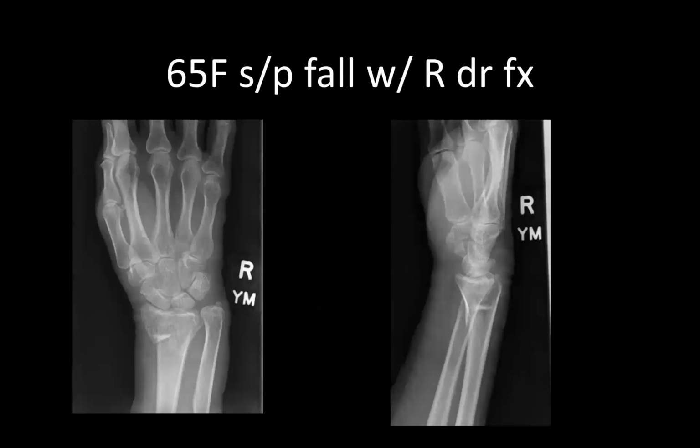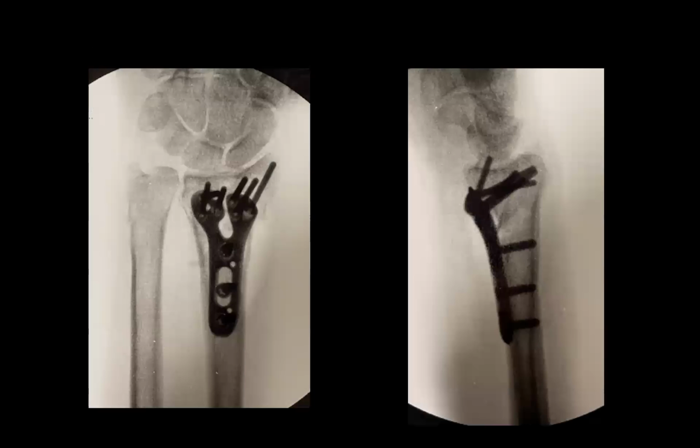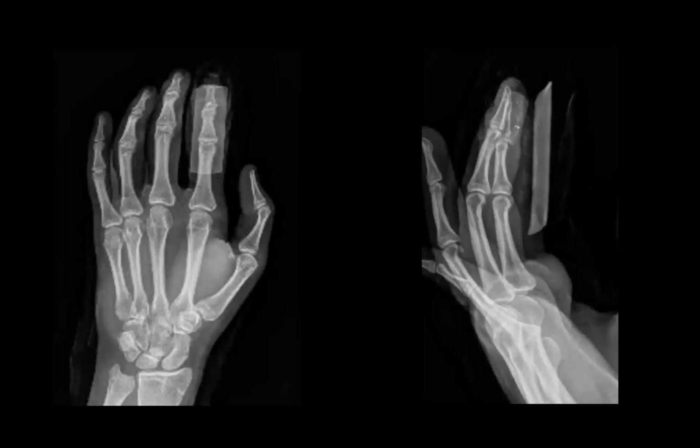Morning. First patient, 65-year-old female, status post fall, right distal radius fracture. Patient was initially provisionally reduced, placed in a splint, and taken to the operating room for right distal radius fixation. Next patient, an 18-year-old male, caught his left index finger in a slicing machine at work. Presented with a left index finger fracture and associated nail bed injury. The nail bed was repaired, with a bulky dressing.